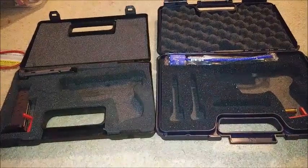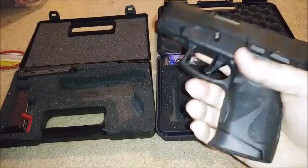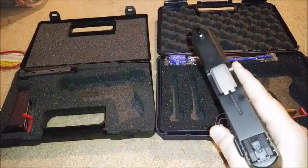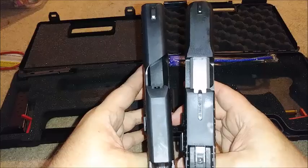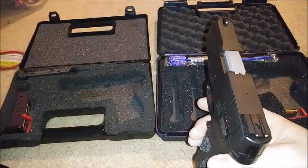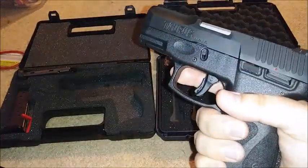But if you're considering either of those two and/or this Taurus G2C, this is really hard to beat for the 200 bones. You know, it's maybe a little bit thicker, but you're getting a lot more firepower with it. It's the same barrel length as our PPS, and of course a little shorter than the PK380. But you're getting 12 rounds, double stack.